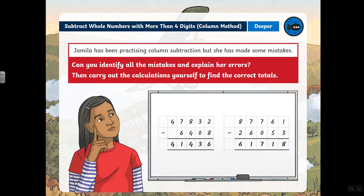Okay, so Jamila has been practicing her column subtraction, but she's made some mistakes. Can you spot her mistakes and explain the error? And then what I'd like you to do is try the calculation for yourself. Get it right. Pause the video and have a go.